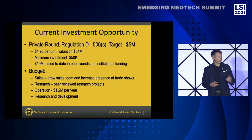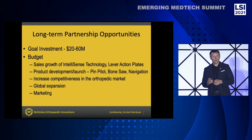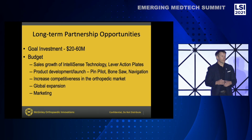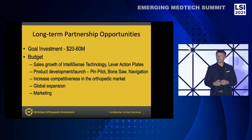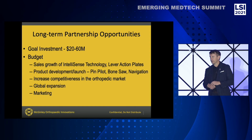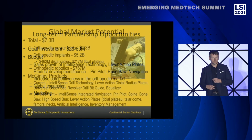So that's parallel path number 1. The second path is a larger term growth, really to sort of jump us to that next stage. For that, we're looking for a goal of 20 to 60 million in investment. And what that's going to allow us to do is commercialize the remainder of our product line, but more importantly, grow that sales team and really get these products out there in front of the orthopedic surgeons and hospitals to maximize our potential and value and growth.